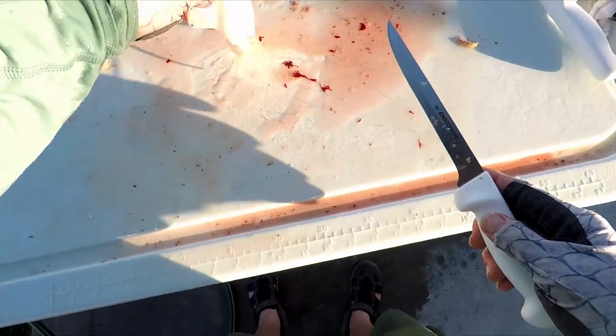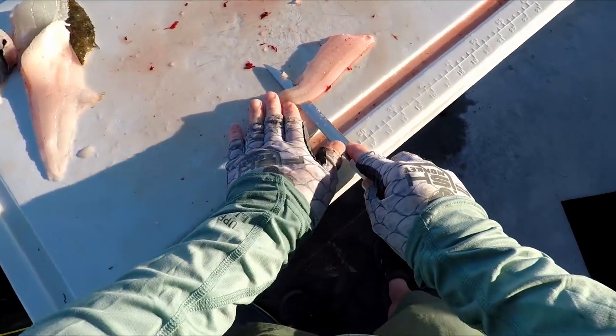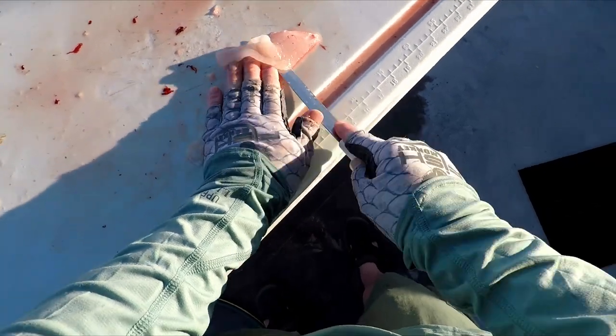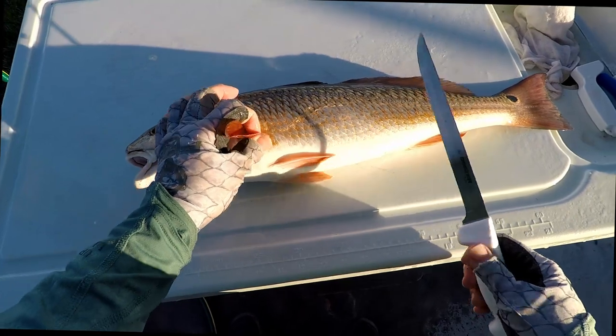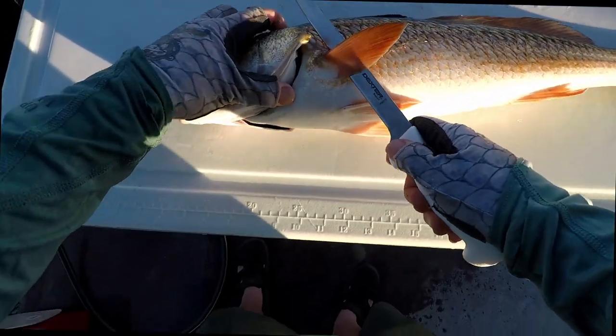All right, so you're going to get the skin off. Just take the fillet off the skin like we did those speckled trout or any fish, really. Again, my left hand's just following my knife down. There we go. All right, so to clean this redfish, it's going to start out like any other fish.